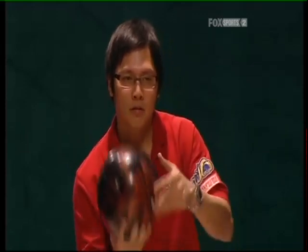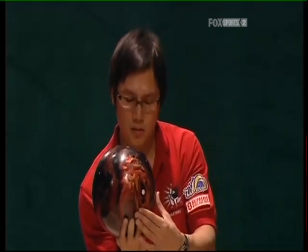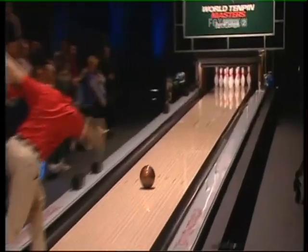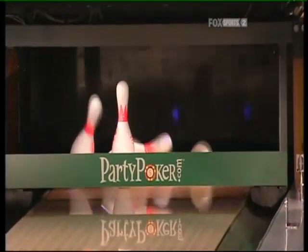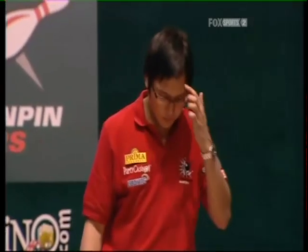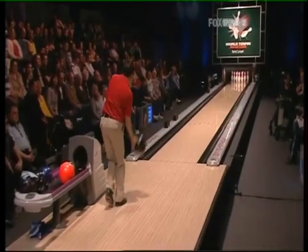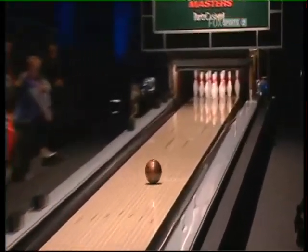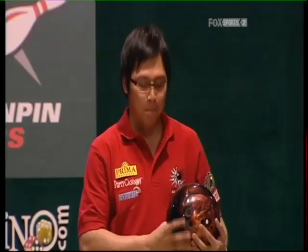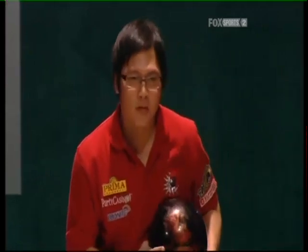Rivera then working a strike, and no other option really for the man from the Philippines. He's got to keep knocking all 10 over. It's not happened. He tried to stay with the plan, but it's not there for B-Boy Rivera at the moment. Yeah, that was a pretty expensive single pin leave there. He really needed the double just to stay in contention. Only just made the headpin, just sailed by. Bit of transition. Any comment, Chris?